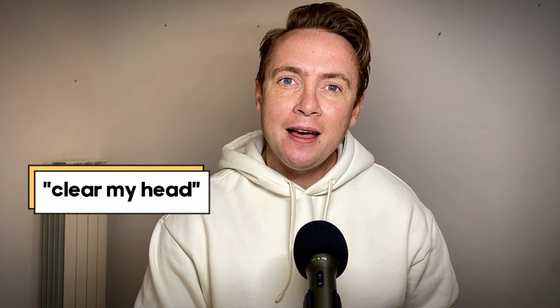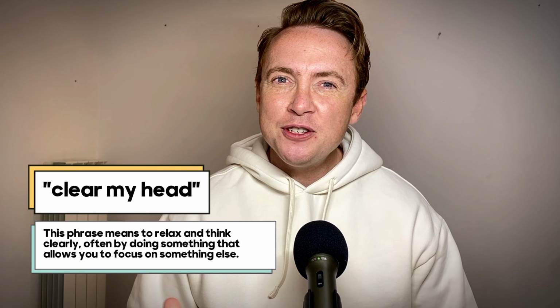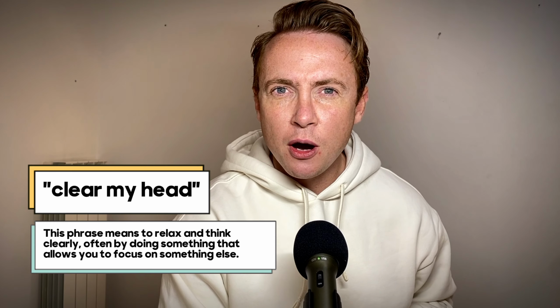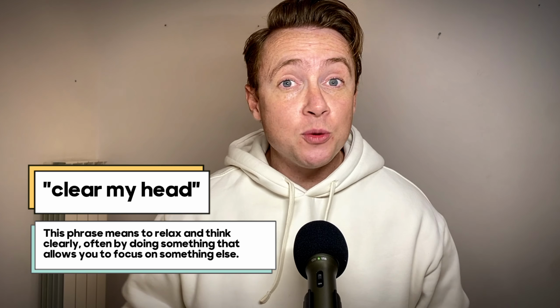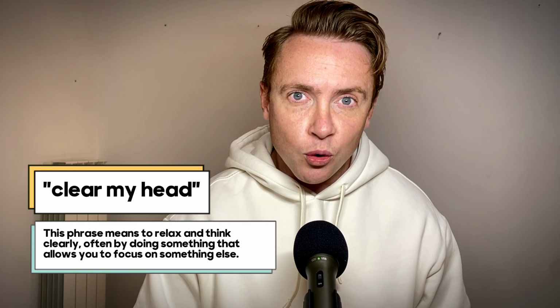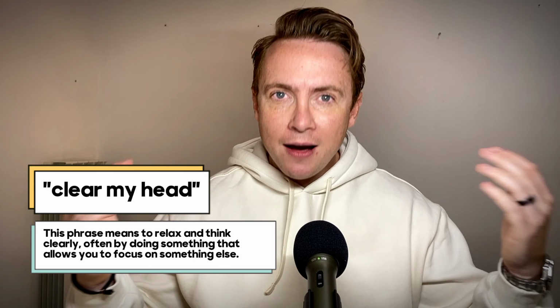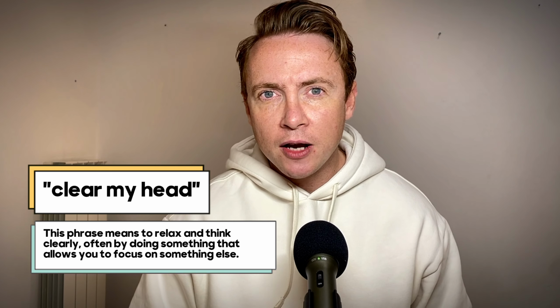And we said that we needed to go on this walk to clear our heads, to clear my head. And sometimes we have to do this if we are feeling stressed, if we've got lots of thoughts going on. We just need to clear our head. And often the best way of doing this is by going for a walk, getting some fresh air. We just clear our heads a little bit and we come back refreshed and revitalized, like we said.